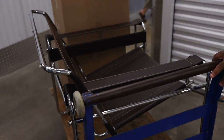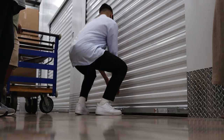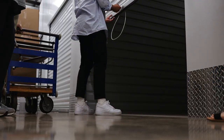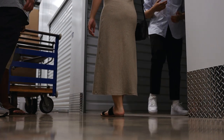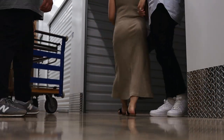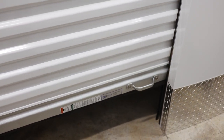Turn right and then you just go all the way down. Oh, the ceiling's higher in here than the one we looked at. It was basically this low.